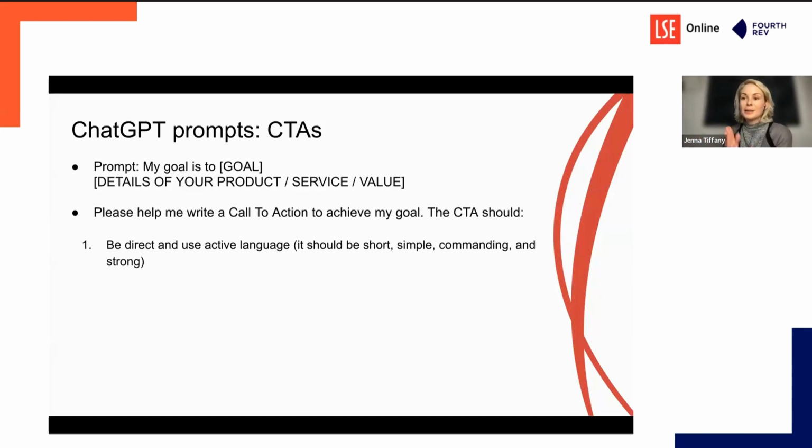Remember I said at the very beginning, be direct with ChatGPT. And I've put please help me here. The reason why I put please help me there is because I was working with a client who was implementing ChatGPT, and she was being so polite in her prompts. She was saying please and thank you, and can you do this for me, and can you do that for me, as if it was an assistant. And that's a great way to think about ChatGPT. It's an assistant to help you. So you can put please or just help me, even more direct if you'd like to.